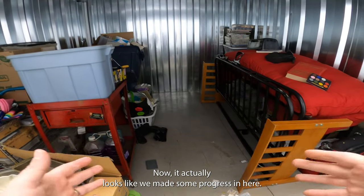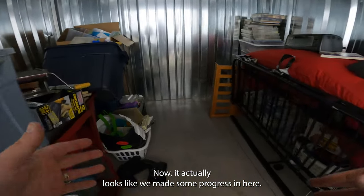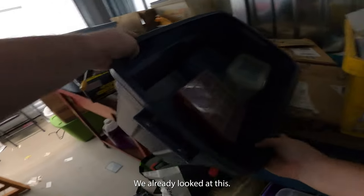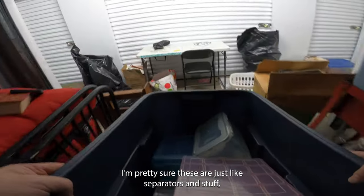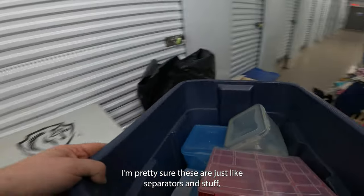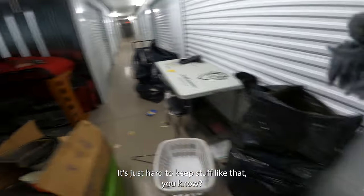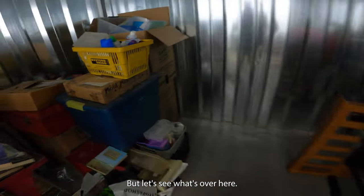Why is it whiteout conditions here? All right, now it actually looks like we made some progress in here. So let's go through a couple more things. We already looked at this, I'm pretty sure. These are just like separators and stuff, which I guess could have value, but it's just hard to keep stuff like that, you know? But let's see what's over here.